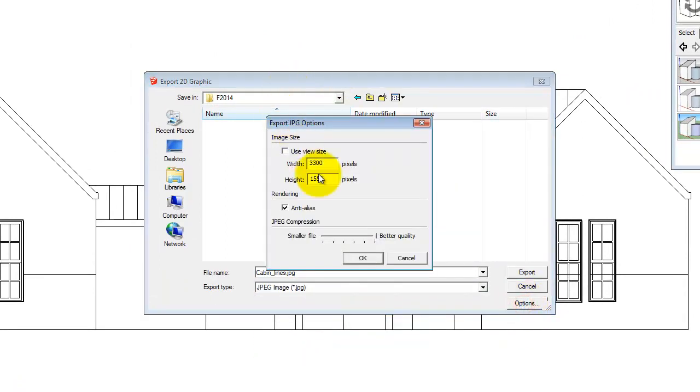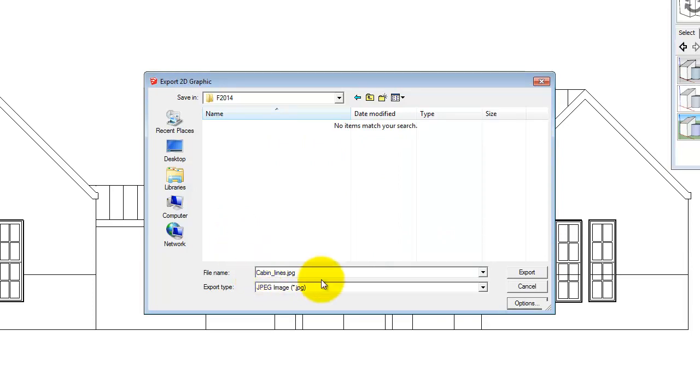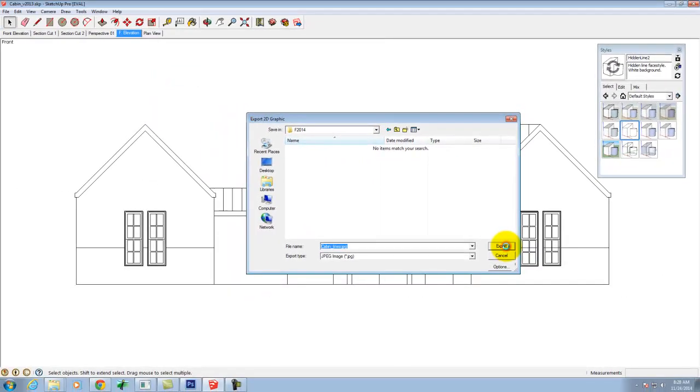And I'll go to options. It is 3300. That's good. We want this to be on the best quality. I say okay. And so this is cabin lines, and I'm going to go ahead and export.